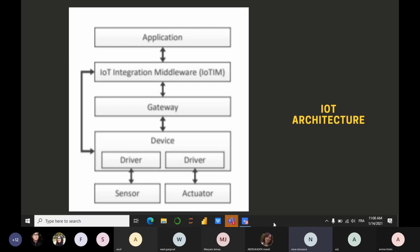So now I will present the firmware architecture based on the IoT architecture.